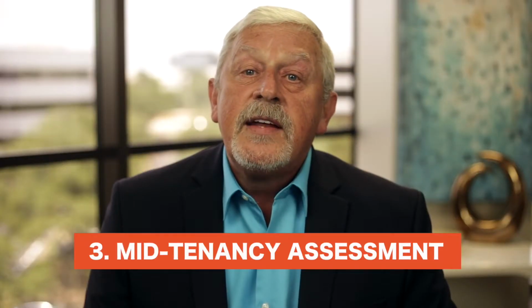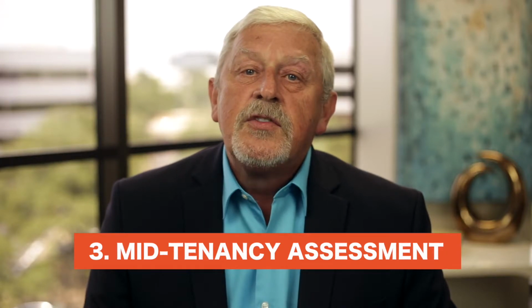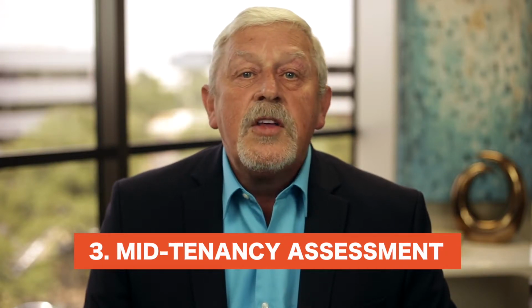Number 3, a mid-tenancy assessment. Your tenants are entitled to privacy and the quiet enjoyment of their home, which means you can't show up unannounced to look around anytime you want. Instead, set the expectation that you will conduct an assessment near the middle of their leasing period to check on the property's condition.